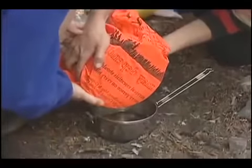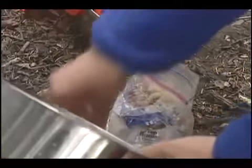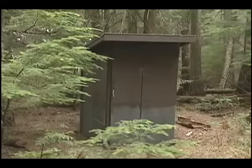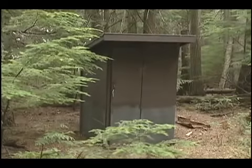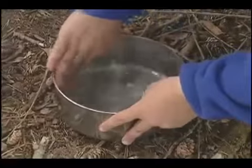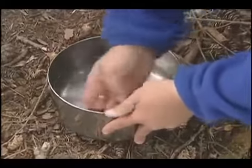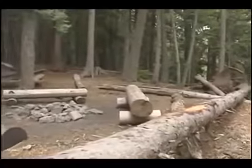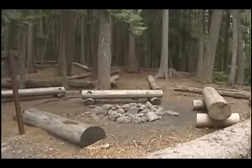Wastewater should always be strained and broadcast well away from sleeping areas. Put strained materials with the rest of your garbage to hang. Never throw food scraps or garbage into pit toilets. It may cause bears to destroy toilet structures or dig into the pit. Washing dishes and bathing should be done on land, not in lakes or streams. Before leaving your campground or any area, make sure all litter and garbage has been picked up.